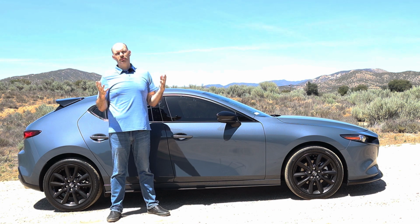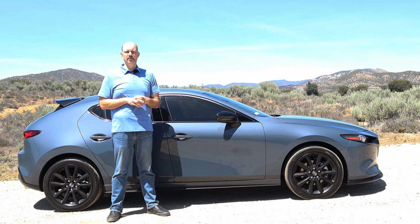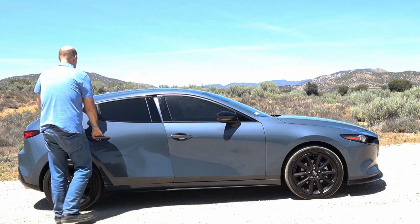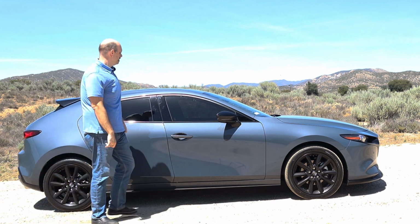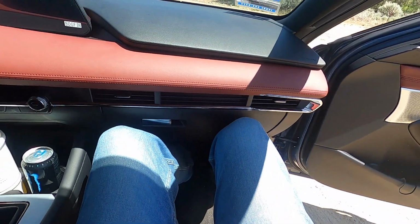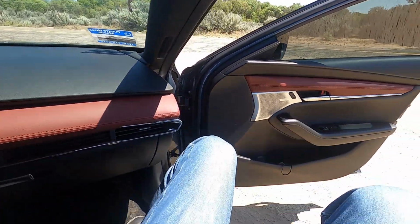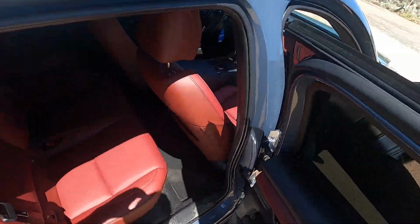Now we're going to have a look at the passenger room, and for this I like to use myself. I'm 6'5", so let's see if I can sit behind myself in a Mazda 3 hatchback. Okay, so as we can see, I can sit in the front seat just fine. I have enough room here. My knees are not quite touching the dashboard, but in the back seat, it's just not quite happening for me. I can't really get my legs in.